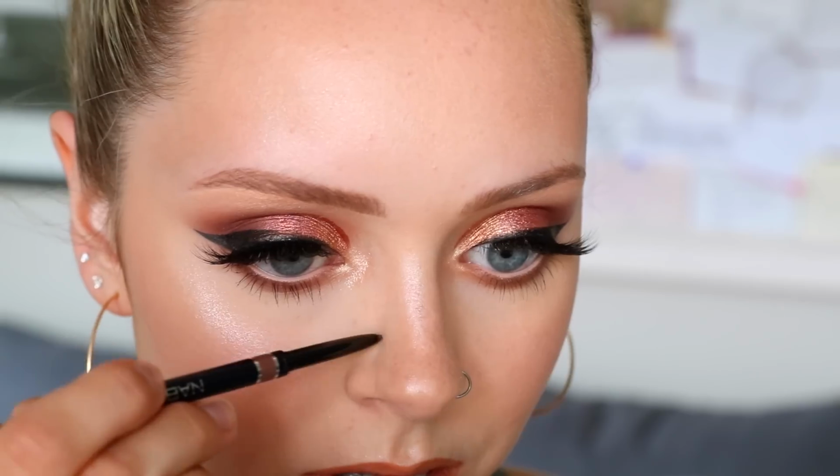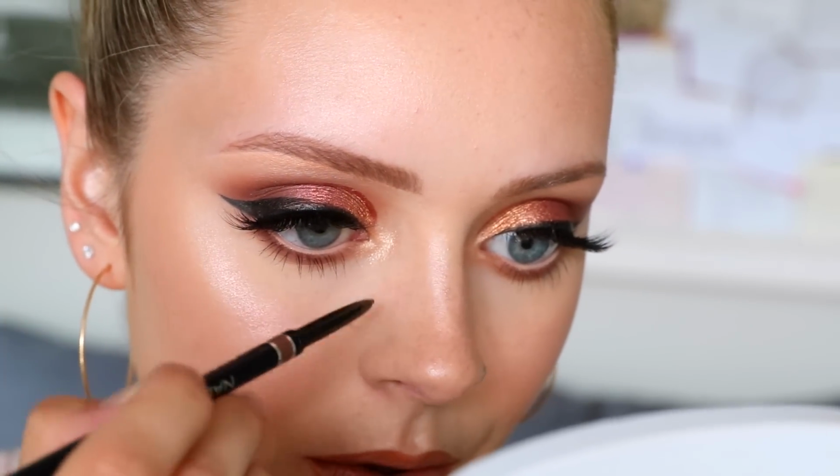So I'm going to take the Nabla Cosmetics Brow Divine Eyebrow Pencil, and this is in the shade Mercury. It's like a light brown, and I'm just going to lightly tap around my nose area.